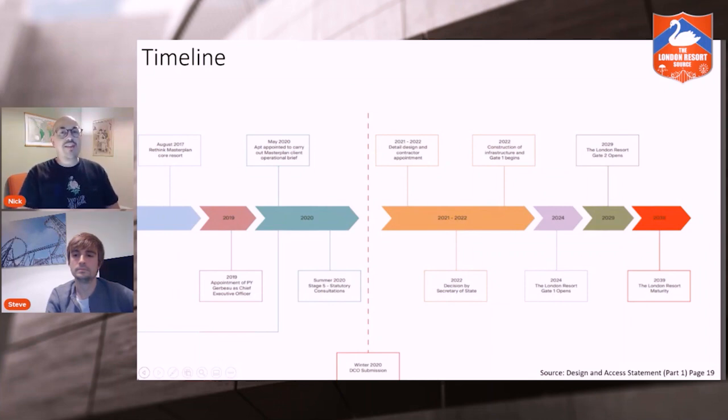And we've also seen there's been another petition started today by environmentalists who are worried about the impact on wildlife on the peninsula, which is obviously a very valid concern, but we'll have to see how that goes. That could potentially hold things up a bit.